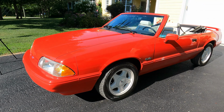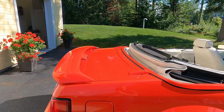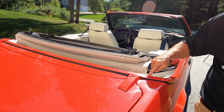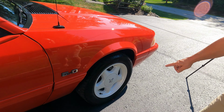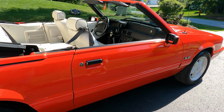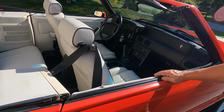It had the unique spoiler on the back that was painted the same color. Also, this was painted the same color as the car. The spoiler was the same color. And the other thing was the mirrors were the same color as the car. What was special about this car was the white rims, 16-inch, with the white interior, and it had the black stitching right here. That's what was different about this car.